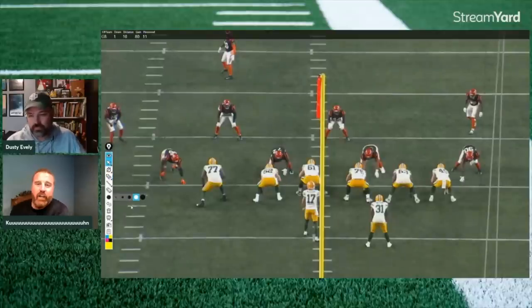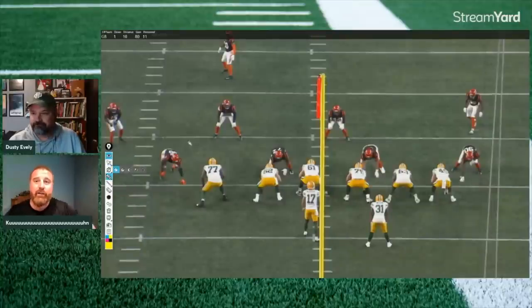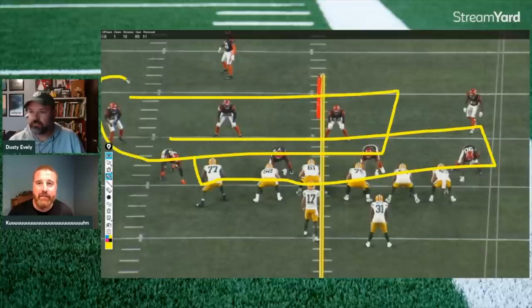Now, you'd love to see cover two for this play. You'd love to see even nickel for this play because the Packers are in 11 personnel. The Cincinnati Bengals, being a preseason game, throw out base personnel, which means they have four down linemen, three linebackers. They have more big guys than the Packers have big guys to block.